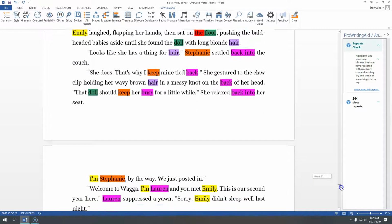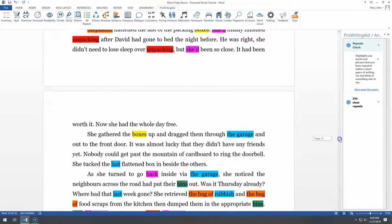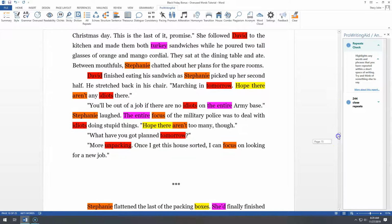So you can see that this looks a little overwhelming, but it's not so bad if you just take it one paragraph at a time. Some of these might be fine, but you also might notice some unintentional repetitions. So let's find a few that we can change. Like here, "entire" and "entire." Maybe we could just delete this one. There we go.